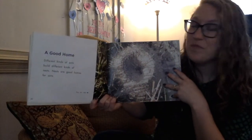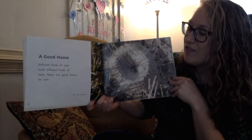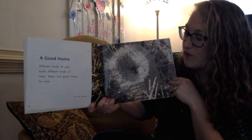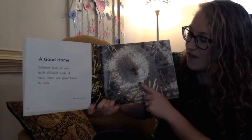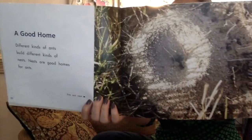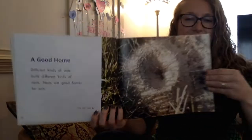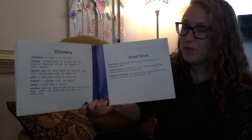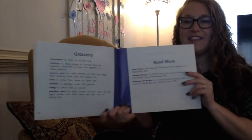A good home. Different kinds of ants build different kinds of nests. Nests are good homes for ants. This is a fire ant nest. This is called a glossary. It tells us all of the words we learned. The end.